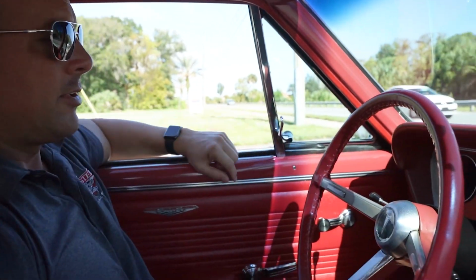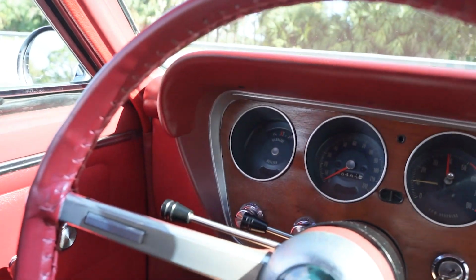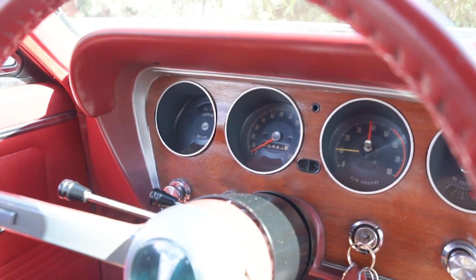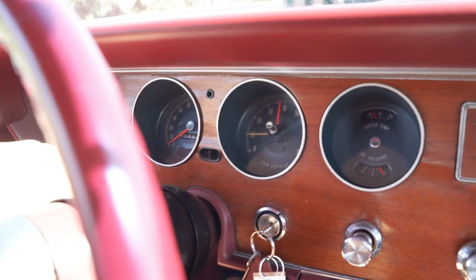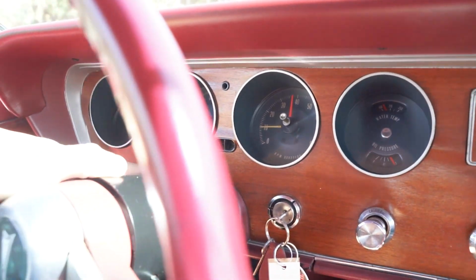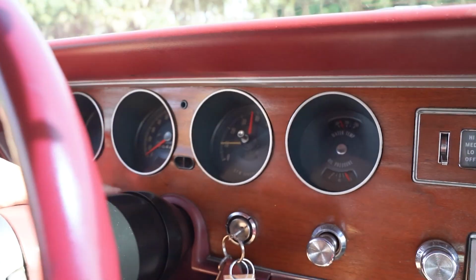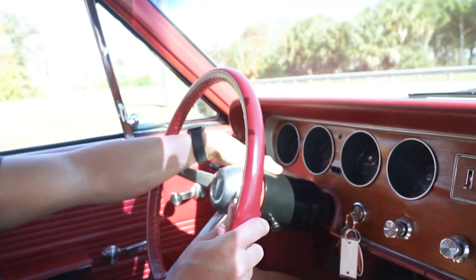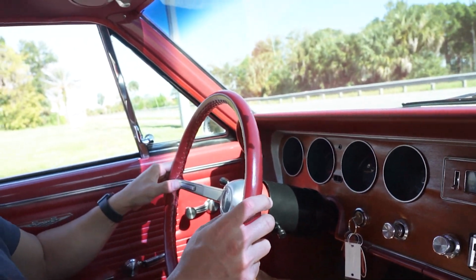All the way over on the driver's side, the fuel gauge is functioning. Show you the tach, that's working as well. Oil pressure and temp are both working. Temp's coming up and oil pressure's where it should be. Tilt wheel on this baby, not something we're really used to, but this does have it. Horn.